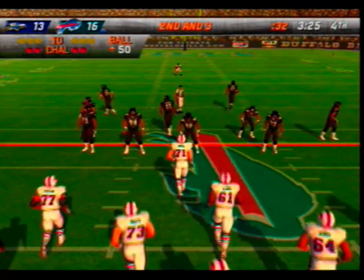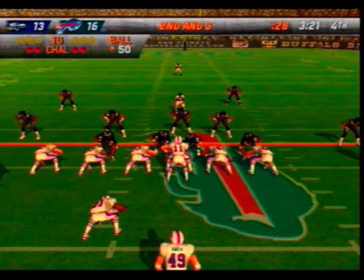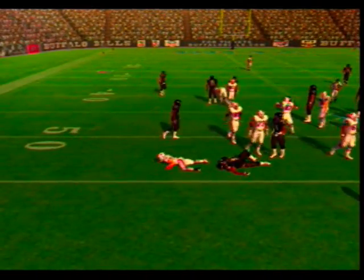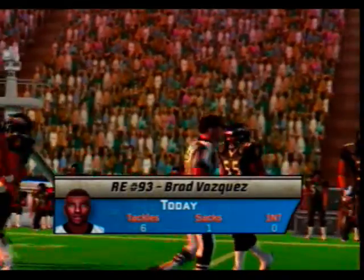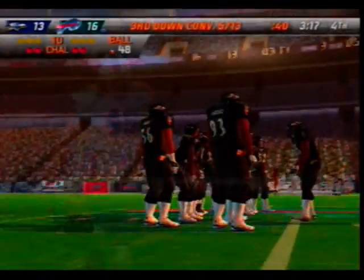Second and 3. Ball on the 50-yard line. Baltimore using 3 linebackers. Gets the call. Number 93 got very good penetration there. His excellent positioning led to that stop behind the line of scrimmage.